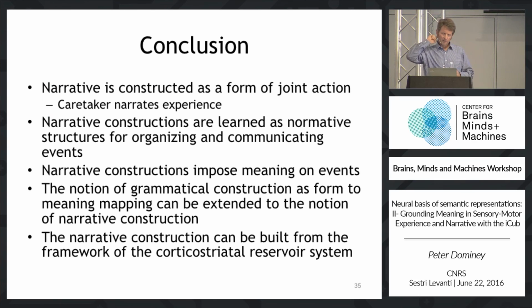So in conclusion, like all social activity, narrative is constructed as a form of joint action where there's behavior that occurs and narrative that's provided by caretakers. Narrative constructions are learned as normative structures for organizing and communicating events. They impose meaning like these causal relations on events. And the notion of grammatical construction that we've developed as a form of form-to-meaning mapping can be naturally extended to narrative constructions, and this can be built up in the framework of this Cortico-Striatal reservoir system.